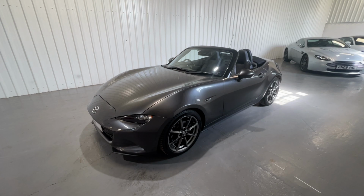Hello, my name is Tim, my company is Sports and Touring, and it is my great pleasure to show you this beautiful Mazda MX-5 2-litre Sport Tech NAV. Mazda call it art in motion, and I have no reason to disagree with them.